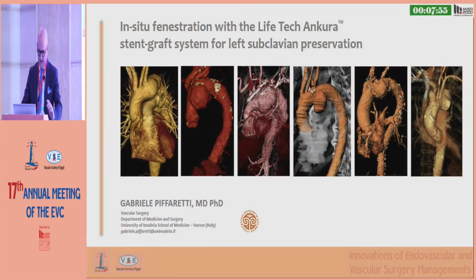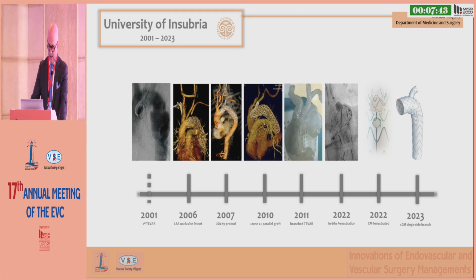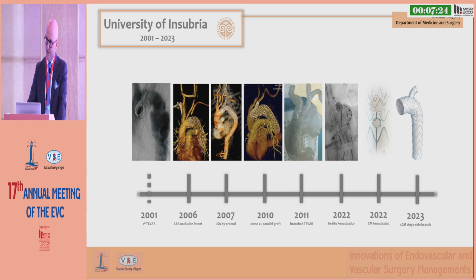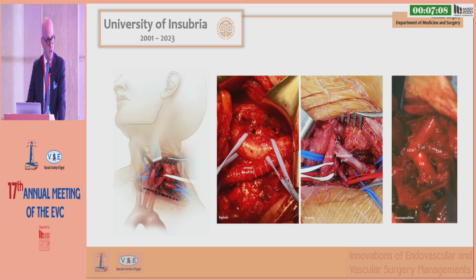Okay. For the kind introduction, let me express my sincere gratitude for being here in such an outstanding environment and context. The policy of our institute regarding the preservation or revascularization of the left subclavian artery during zone 2 TEVAR has changed significantly and progressively along the course of the last 2 decades, starting from the intentional occlusion policy in the very first phase of TEVAR down to the revascularization by default until the most recent advances in total endovascular solution for the distal arch. As you can see here, preservation or revascularization of the left subclavian artery has been the mainstay of treatment in zone 2 TEVAR, and at least in our institution has been made primarily by open surgical approach, conventional prosthetic graft bypass, or transposition.